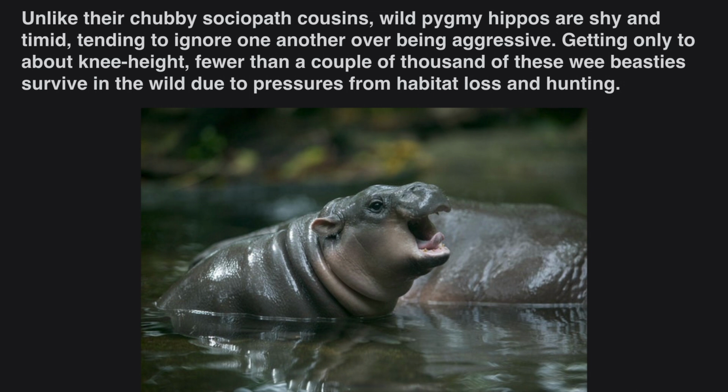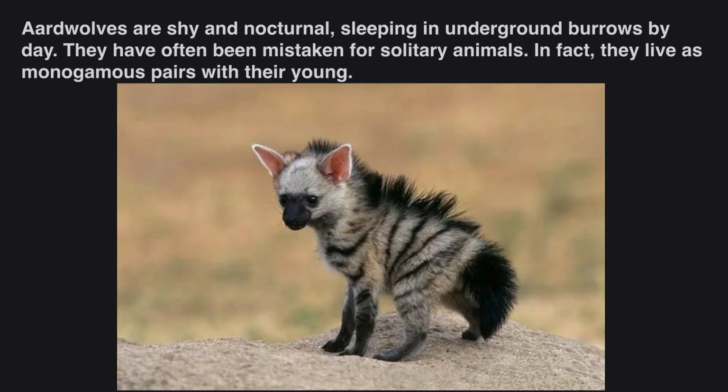Aardwolves are shy and nocturnal, sleeping in underground burrows by day. They have often been mistaken for solitary animals. In fact, they live as monogamous pairs with their young.